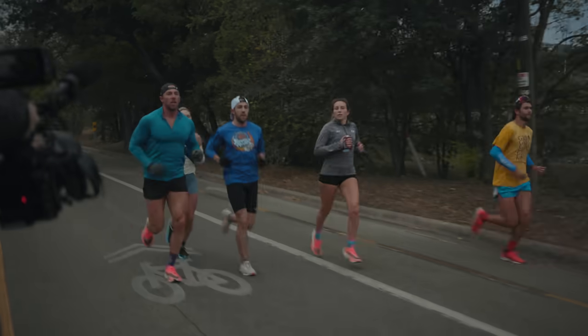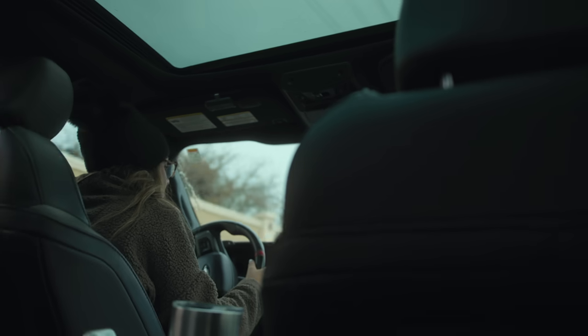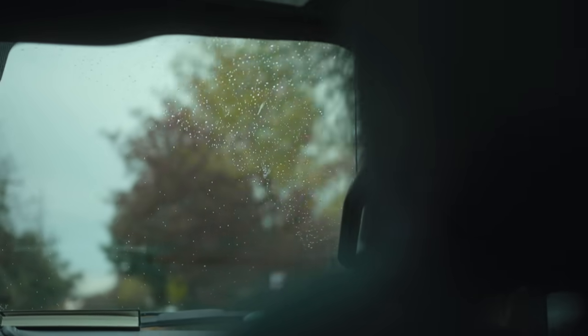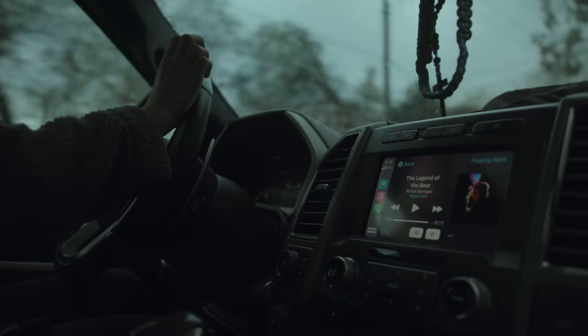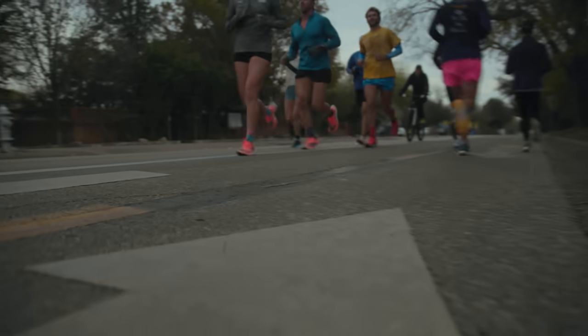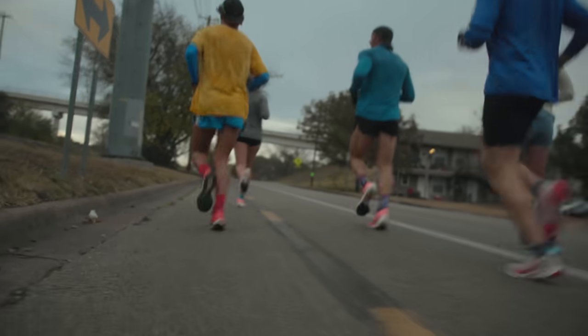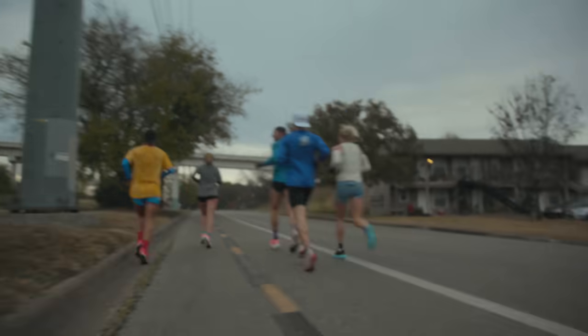Because we were having so much fun, Tyler, Yoli, and Steph were driving the course recording us, and it started raining on us. It's probably 34 degrees at this point, but we're just having fun. I yelled at Yoli, turn the music up. We just want to live in the moment of this run. Hey, Yoli, drive next to us and play music. Yoli's cranking up the music in the truck, and we're rocking out to Rage Against the Machine.